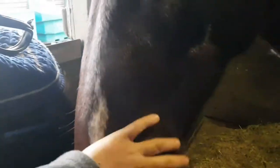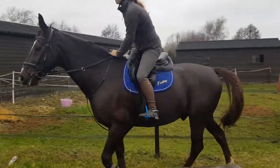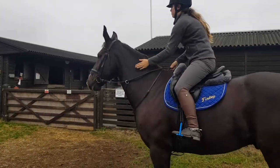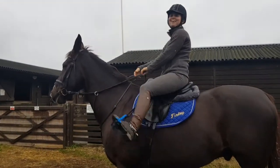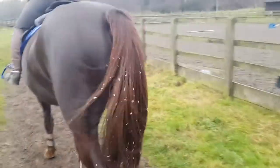Thoughts and feelings about being honoured enough to ride the Bob? Yeah, I'm excited, a little bit nervous. Yeah, you might get backed off, who knows. Don't say that. His tail was looking fantastic.